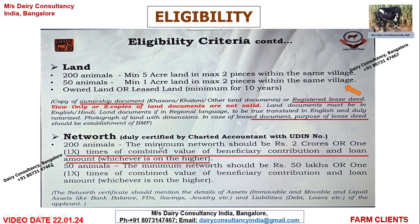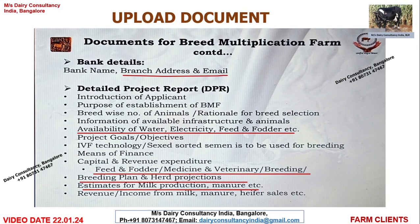Now they have highlighted the net worth. Since the 50 animal component was not there, they have now highlighted it and added it over here. Look at the second arrow. Now go to the next slide, sorry.